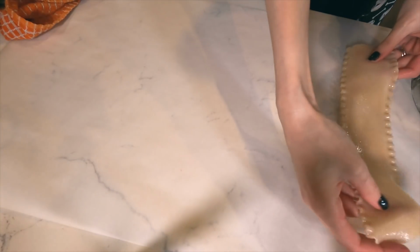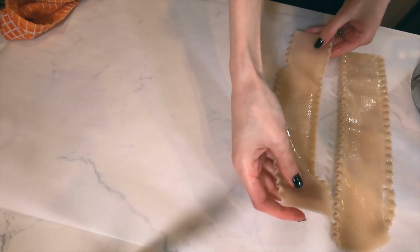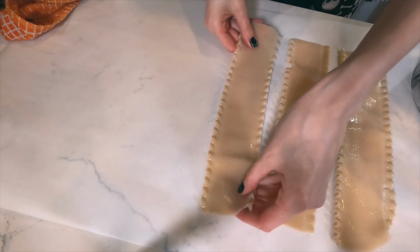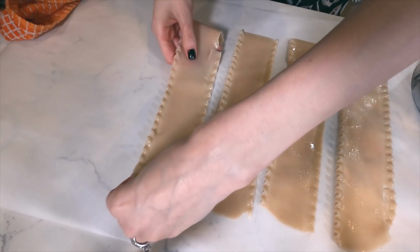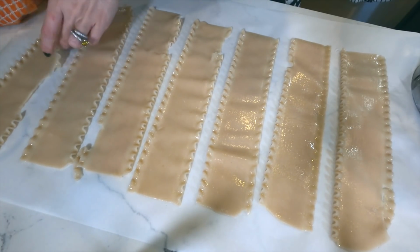All right, we're gonna lay out our noodles. And if some of the noodles break in the process, do not fret. Just kind of piece them together a little bit. If you gotta Frankenstein the thing, do it. Kind of wanna overlap them if they are broken. That way when you roll them up, it works out.